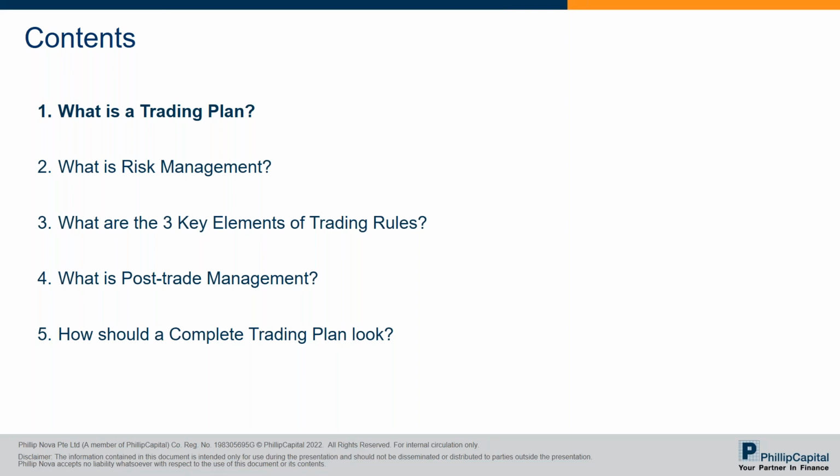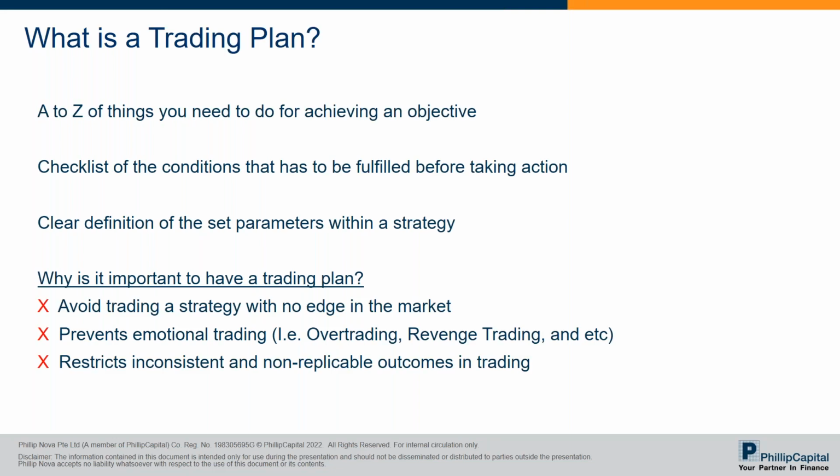So 3 key elements of trading rules, which are part of your trading plan. There is a slight error there, so there's no post-trade management. I apologize. So there should be an MT5 walkthrough. And last but not least, how should a complete trading plan look like? All right, so let me dive straight into a trading plan.